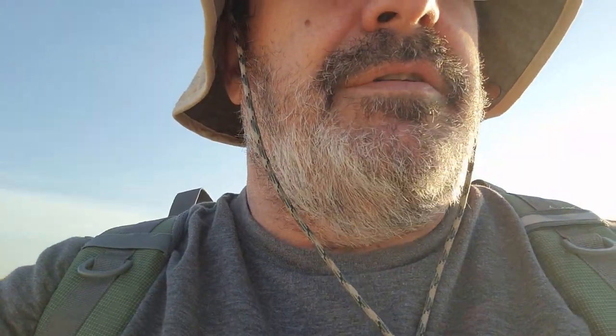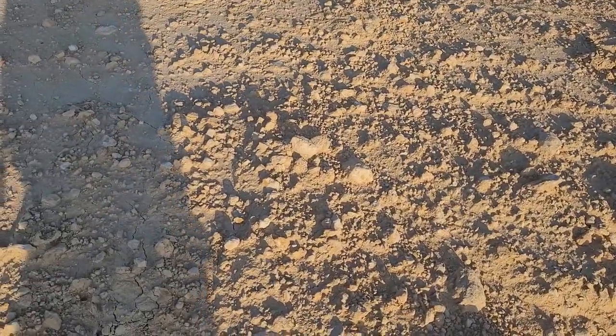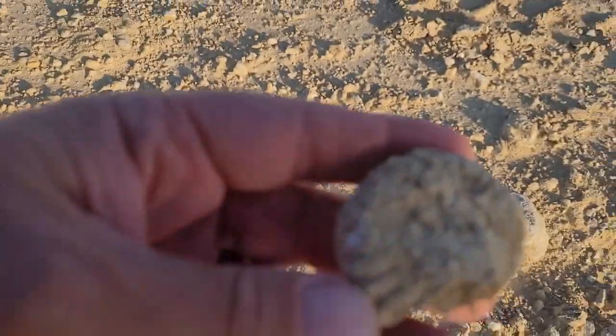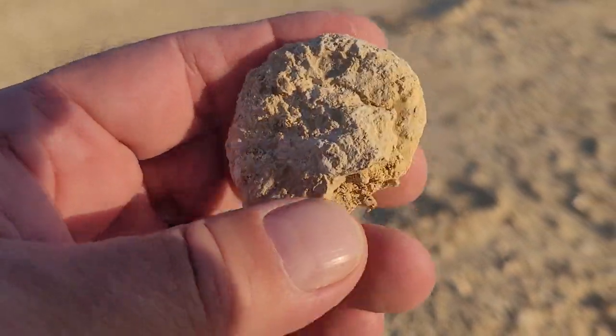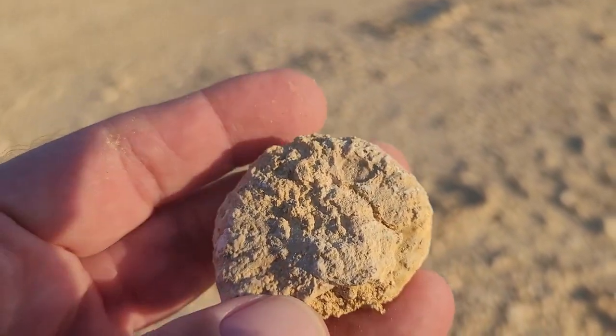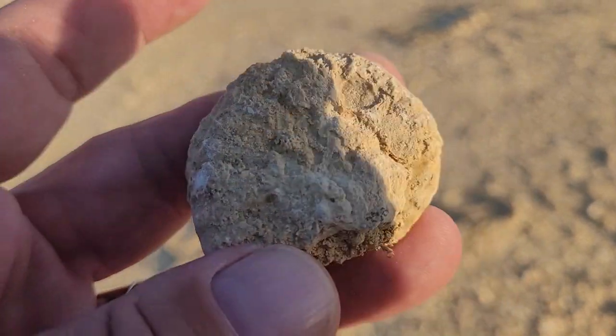So I'm going to flip this around here real quick and show you what I found. I don't know if you can see it or not. I think it's a whole ammonite. It's a small guy, but it's right here. Yeah, get the sun. Yeah, that's a whole one. Little itty bitty guy, needs some prep work, but that's all right. I have the tools to do that. All right, let's go find some more fossils.